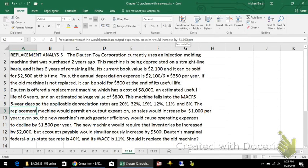This is problem 12.10 from chapter 12 of Brigham and Houston's Fundamentals of Financial Management, Concise 9th edition. And this convoluted, hard to follow problem, if you go slow and sure and lay out all the stuff, just follow through in a logical manner and just do it line by line.